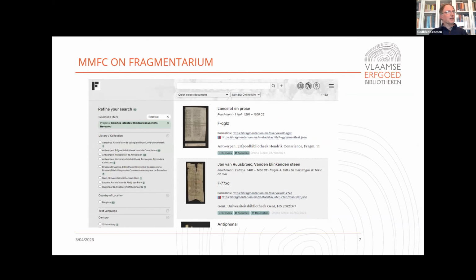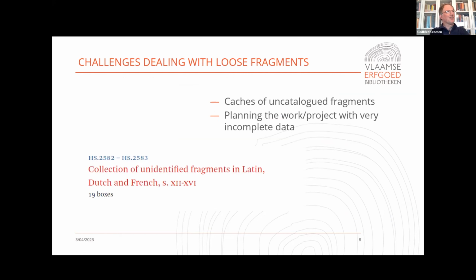Okay, let's look at the challenges we have when dealing with loose fragments. First of all, I should say, and I haven't put this on a slide, that of course we have all the challenges which anyone working with fragments has: fragments are often not in a very good condition. They're small, they're difficult to read, they're difficult to identify.